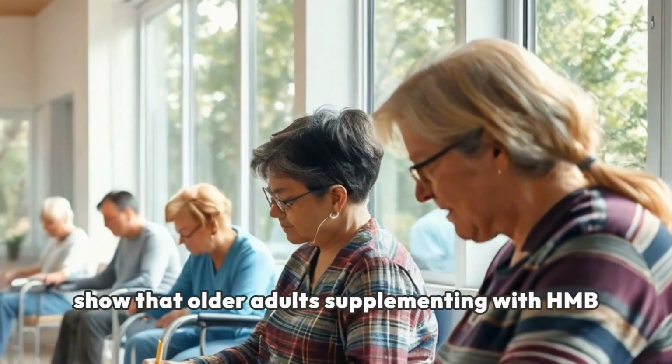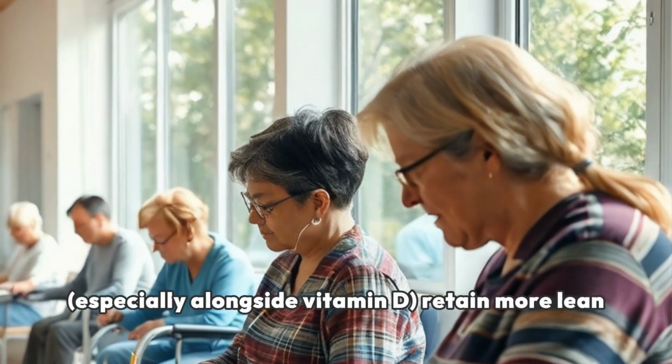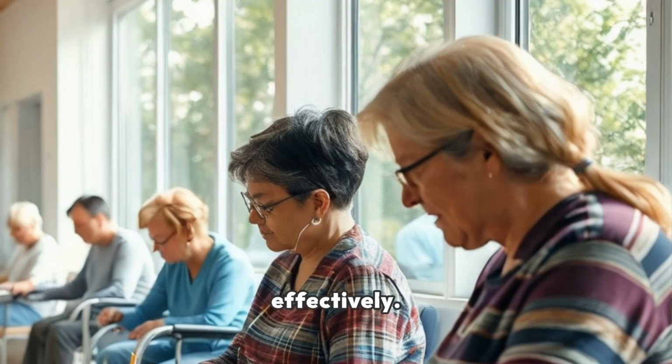Clinical trials show that older adults supplementing with HMB, especially alongside vitamin D, retain more lean mass, recover better from surgery or hospitalization, and maintain strength more effectively.